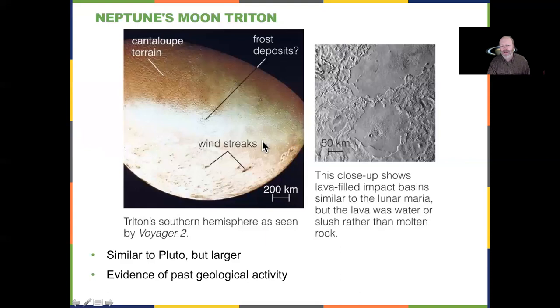Then we have Triton. Triton is the major moon of Neptune. It has had an atmosphere before. It seems to have lost its atmosphere. It still has a very, very wispy atmosphere. So in fact, when we say, does it have an atmosphere, you can say yes or no legitimately, depending upon how you define things along the way. But we see wind streaks from different things that have happened here. We think these are geysers or volcanoes in the past. We don't, again, have any evidence of them still erupting.